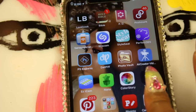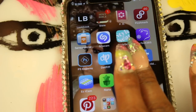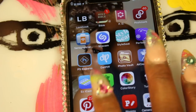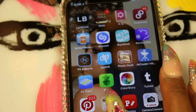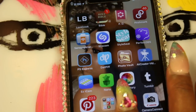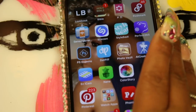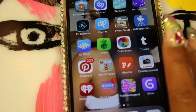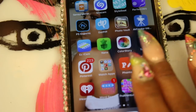AV Creator, I don't know what I had this for or anything. I have Easy iCam. I know this is for a little travel camera that I have. App Nana, you guys know about that. I have talked about that in a video before. Color Story, not really sure. Something I downloaded that I haven't used. You guys know what Tumblr and Pinterest is. Don't use those very often, but I have them on there.